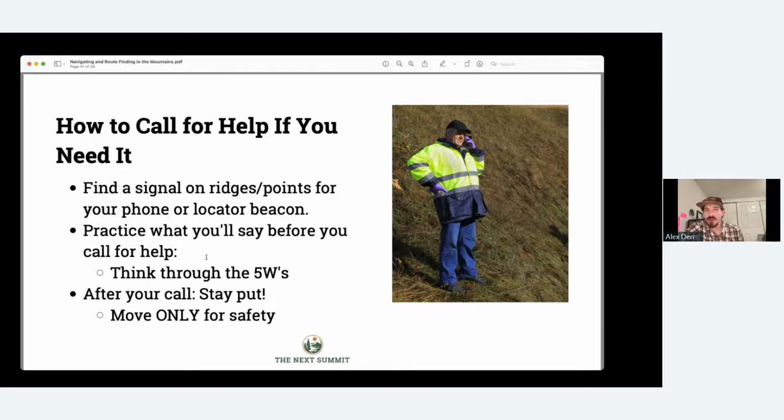Before you actually make the call, though, take a few minutes to practice what you're going to say, because you may only have, you know, 20 seconds of connection before you lose the signal for whatever reason. You may also have very limited battery at this point. So think through the 5 W's of who, what, where, when, why: who's there, where are you, why do you need help, what is happening, et cetera. If you can answer these details really quickly for the dispatcher, that'll ensure they can get to you even if the call is dropped really quickly.